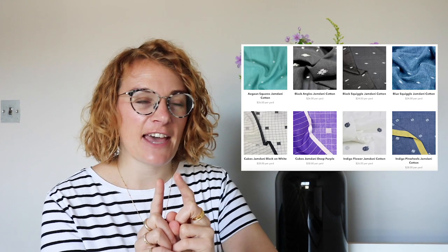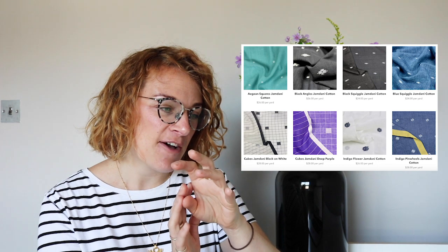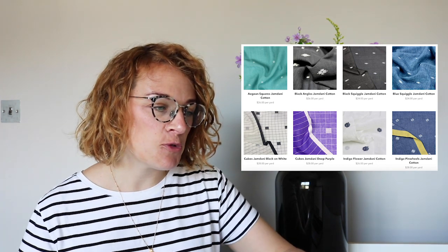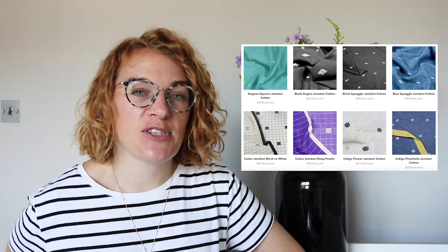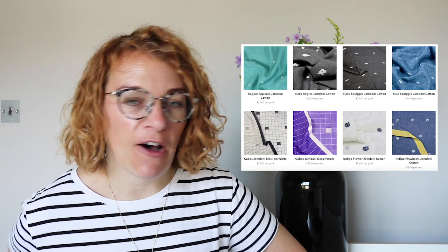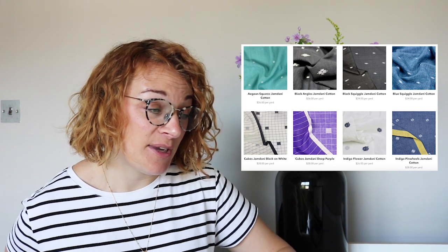The reason I'm sharing is I'm kind of obsessed with ikats, which is where the print is woven into the fabric. And so Lumen Stars are a sister company. Two sisters run it together. One's based in America and one is based in India, and they source all the fabrics together and they talk about how they're all made. It's kind of like a slow fashion vibe to it, but their stuff is really beautiful.